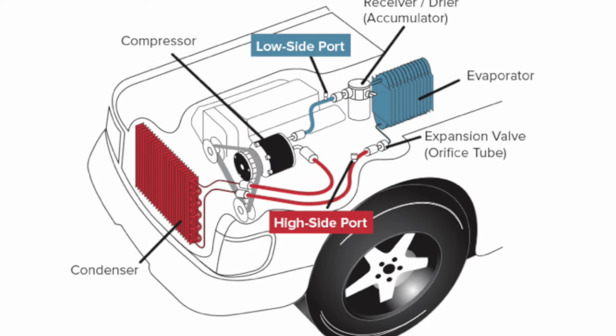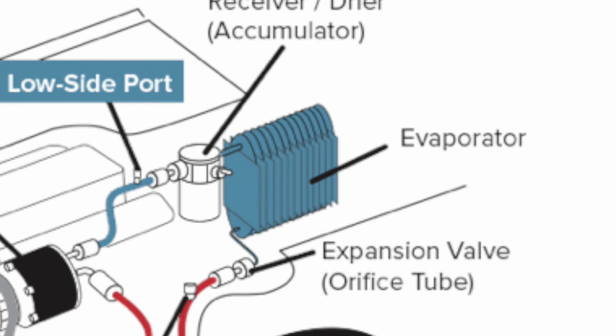Another really common reason for that musty, acidic smell coming out of your AC vents is a leaking evaporator. And the evaporator is a part of your AC that sits kind of down inside your dash on most cars. And obviously one really easy way to tell if that's leaking is your AC will stop working as well because refrigerant is leaking out of the system.